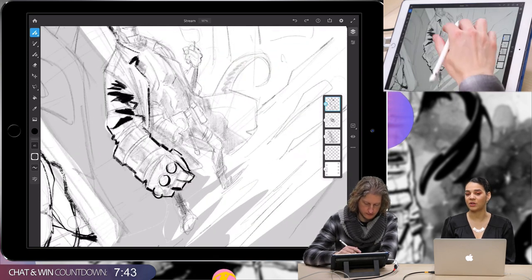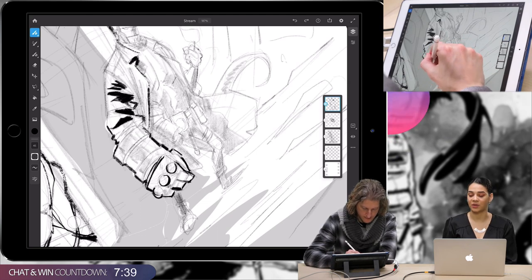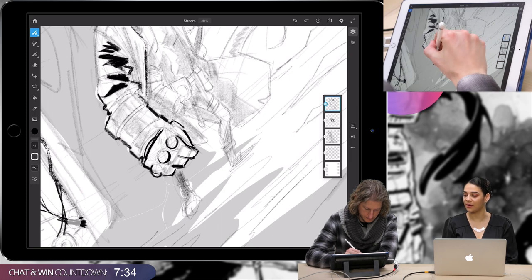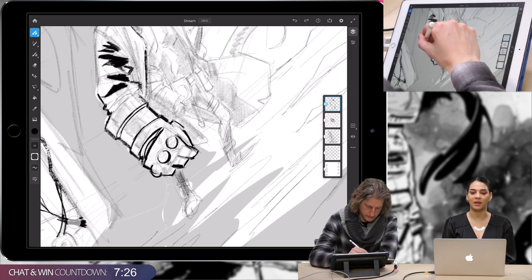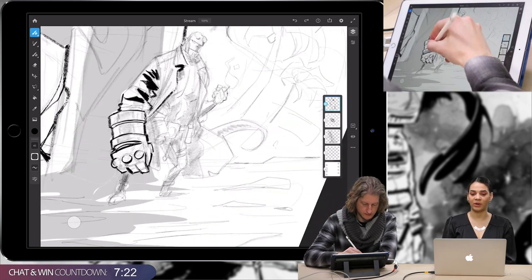So sometimes I actually go back and forth between the two because I like being able to have custom brushes in one, and I like being able to add text and use certain adjustment layers and things like that if I want, and then sometimes I like to be able to flip my canvas around and whatnot. So it really depends.